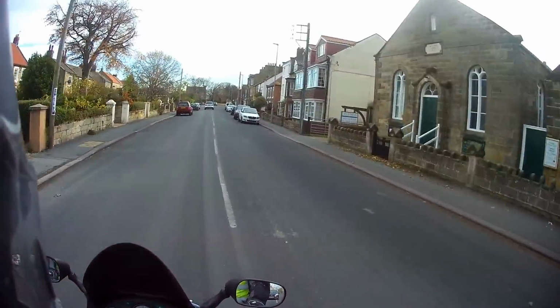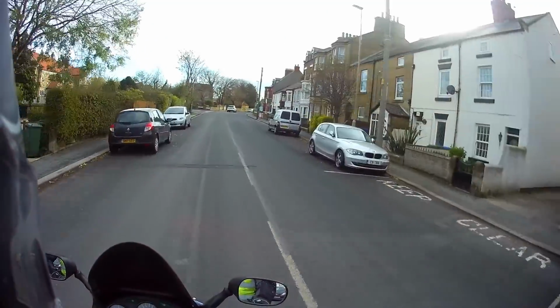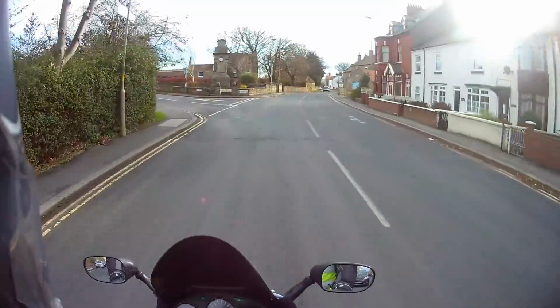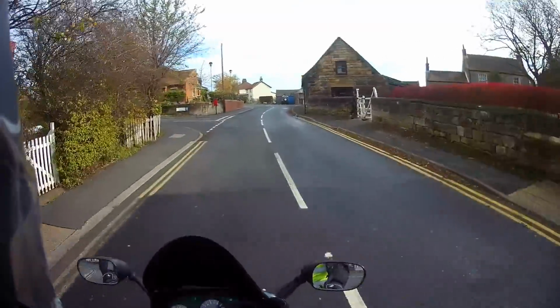Right, what's this coming up here? Where does that say we go? Where is it going? Is it Runswick Bay? Right, we'll have a little run to Runswick Bay then. Next on the cards is Runswick Bay, folks, so we'll have a look up here.